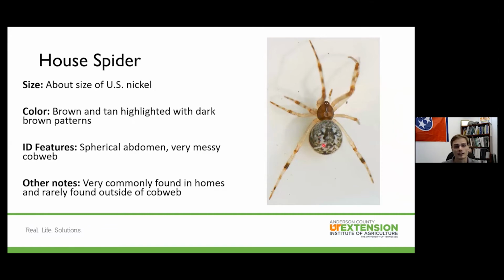And you see how we did say that the Black Widow had a very spherical abdomen? Well, we're looking for that hourglass, right, and those red features. So let's make sure we're not mistaking this for any harmful spiders, looking for that hourglass. Also very messy cobwebs. They might not be very good engineers when they're making theirs. A lot of times we might find these in a cluttered area, maybe in our basement. Almost always found within their cobweb, very rarely away from it. If you do run into one, be careful, there might be a spider in there as well.